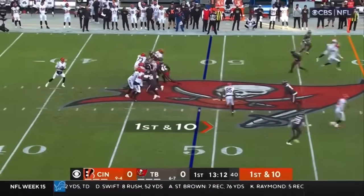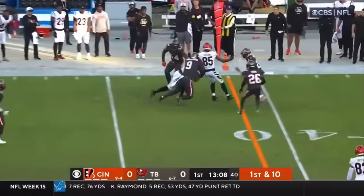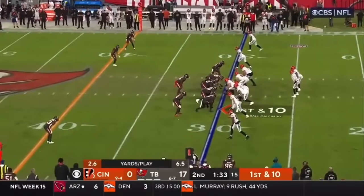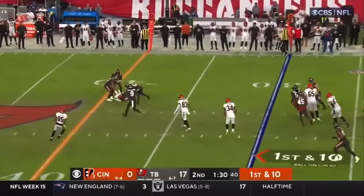Here's a first down snap, again out of the gun. Going to Mixon. Takes it to the Buck side of the 50, and he's got another first down at the 40. Yeah. Can they end up blanking the Bengals for the 2 quarters?